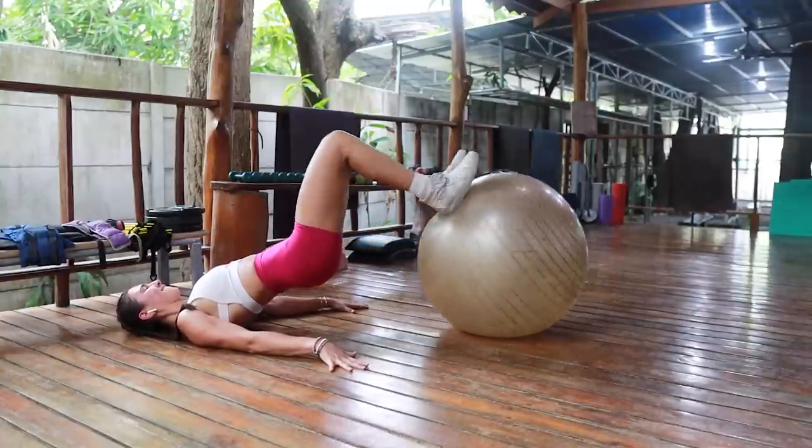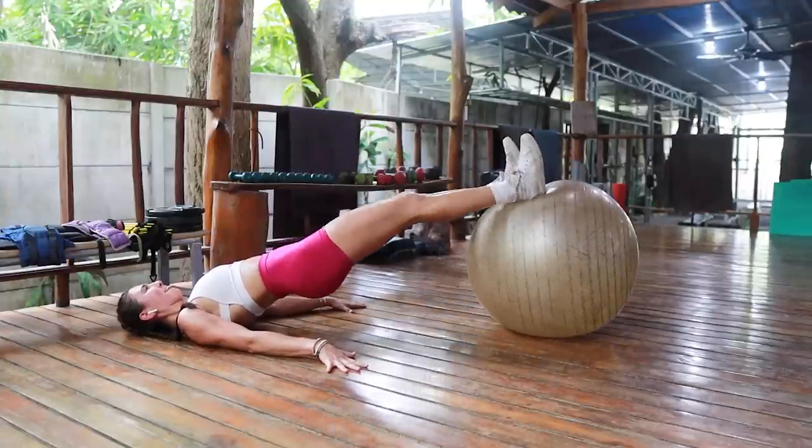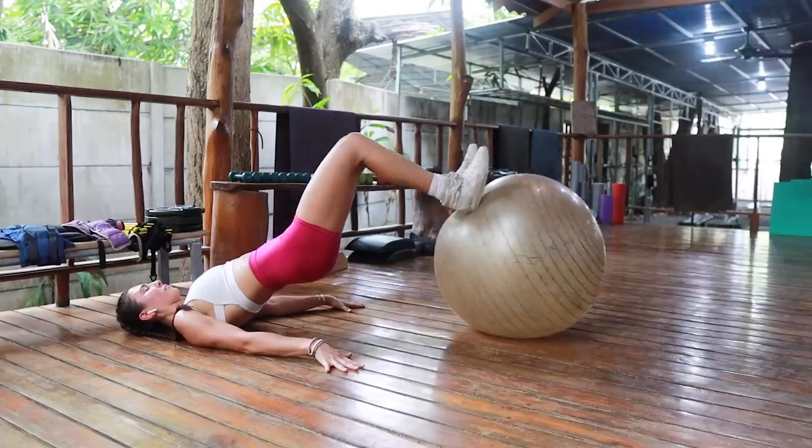So you want to make sure your hips are as high up to the sky as you can, and then you basically want your heels to be on the yoga ball and you want to try to wheel that ball in towards you, your bum, by contracting your hamstrings.